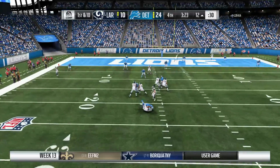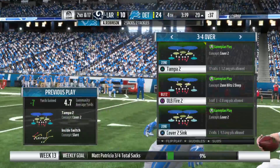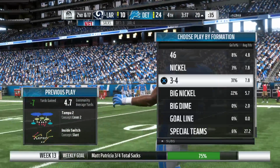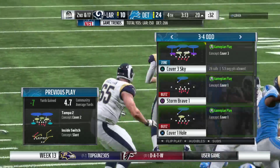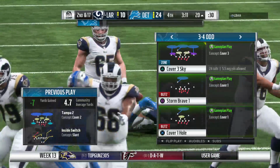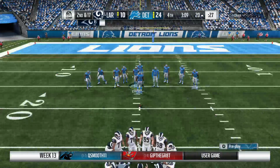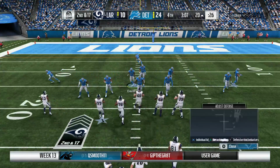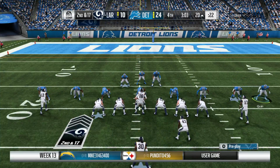Goff now looks to throw. And he's not able to get away. Sacked back at the 22. Sean Robinson in there to get him. And that's sack number 6 for him on the year. Don't need it all back at once, but you figure they're going to need something here. 17 yards to go on 2nd down.